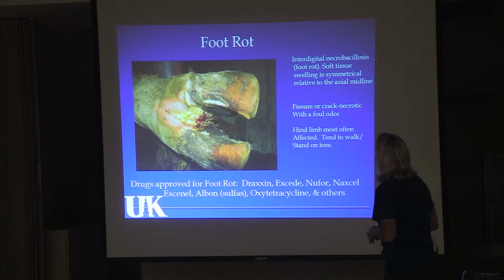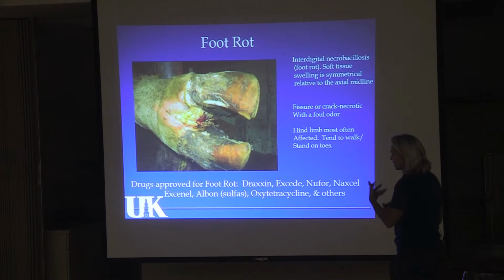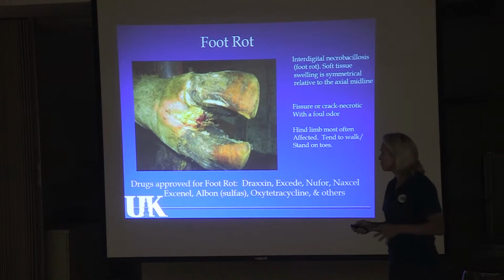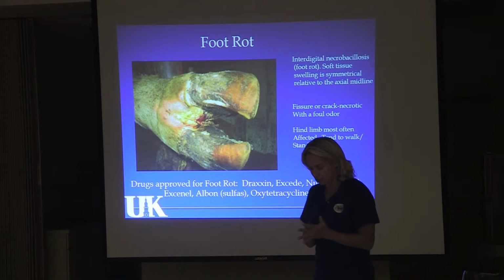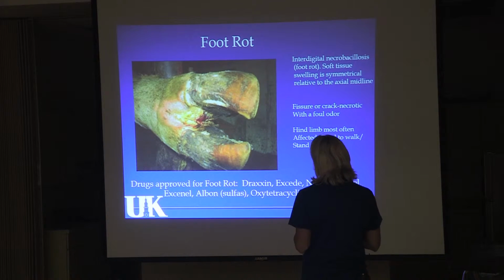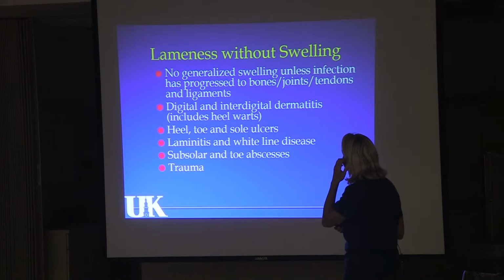Foot rot is also called interdigital necrobacillosis. It starts with that crack right there, and then it has a very foul odor as the infection progresses. Drugs approved: Draxxin, Exceed, Nuflor, Naxel, Excenel, Albon, oxytetracycline. There's lots of them approved for foot rot. Again, penicillin's probably the number one because the organisms that infect the hoof are usually anaerobic, and those are best treated with penicillin.